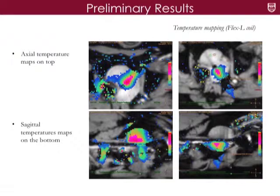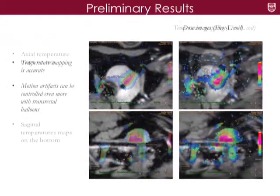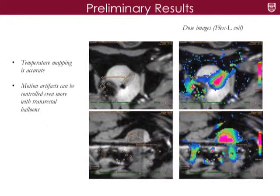So these are temperature maps that show you where the tissue was heated to a certain temperature degree. And then you can describe so-called dose images to see where the treatment was successful at the end, and that helps you to better understand how the treatment worked out.